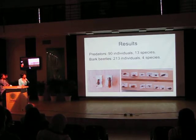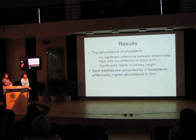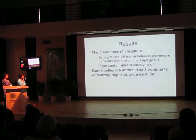We also found predators and bark beetles in our traps. We found 90 individuals belonging to 13 species of predators and 213 individuals of bark beetle belonging to 4 species. The abundance of predators between pheromone traps and non-pheromone traps is not significantly different. But in the canopy height, the abundance of predators is significantly higher. Bark beetles were attracted mainly by 3 kinds of pheromone treatment, and they have a higher abundance at 5 meters.